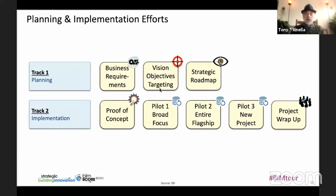They'll want to develop a vision with objectives, that is, what will they accomplish, and targeting, which is the measure of success. If, for example, we say that we want to occupy our buildings, that's a good objective, but we need to measure what success in that category means. Are we looking for 100% occupancy, 98% occupancy, 80% occupancy? What is necessary in order to achieve our financial goals? And then a strategic roadmap to accomplish these things.